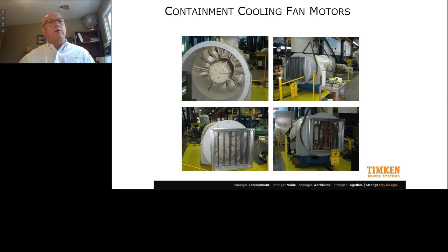the EPRI system. This is a Joey fan motor. This is from a plant here in the U.S. where we actually performed a full load test using the fan assembly in our facility. As you can see, the fan assembly was still contaminated with fixed contamination, but we were able to work this as a radiologically active component because of our radioactive materials license we have from the Nuclear Regulatory Commission here in the U.S.